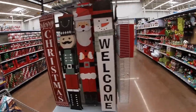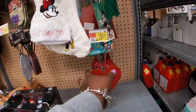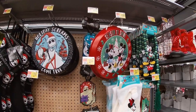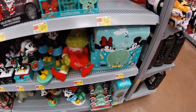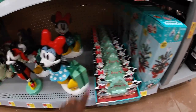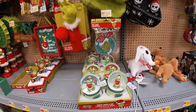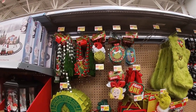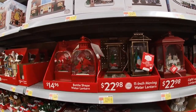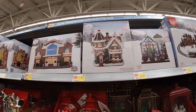$20. All right, and look at the cute Grinch stuff. Grinch, Minnie Mouse, Nightmare Before Christmas. See, I'm never gonna get out of here. $5.98, $10.98, $4.44. Oh, this is cute. $15.98, that tree. $20. $15. The cute little snow globe. $15. The Grinch. All of the Grinch stuff right here. $22.98, those lights. I feel like this is something that we'll see at Cracker Barrel. I need to go to Cracker Barrel too. $17.18, and they have the cute little village stuff.